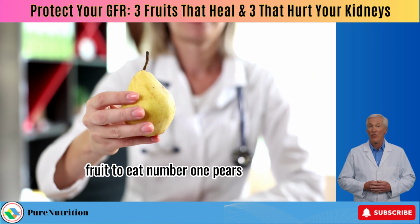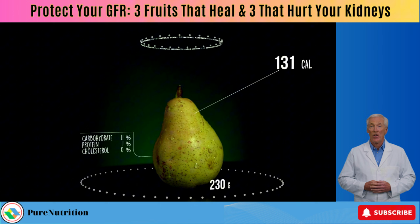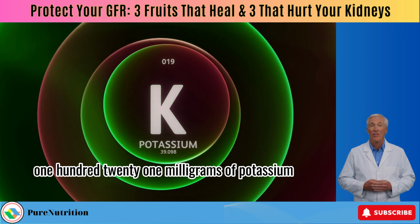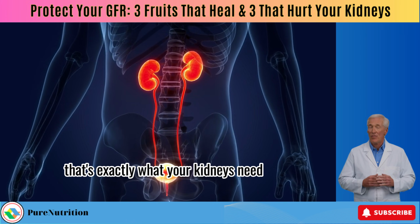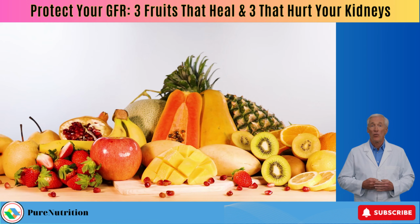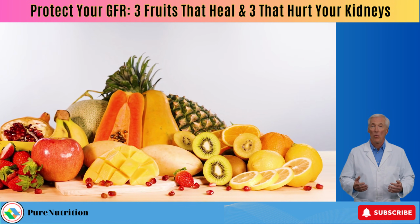Fruit to eat number 1, pears. Pears are truly a blessing when your creatinine is higher than it should be. One medium pear gives you only about 121 milligrams of potassium, comfortably low compared to many other fruits. That's exactly what your kidneys need when they're already working hard to balance electrolytes. High potassium fruits like bananas or oranges can add stress, but pears keep things gentle.